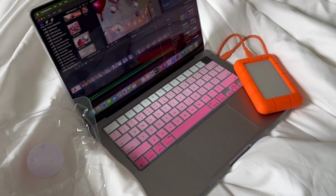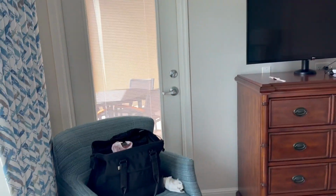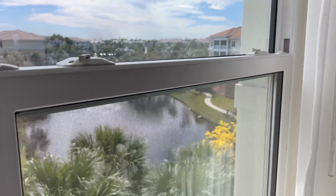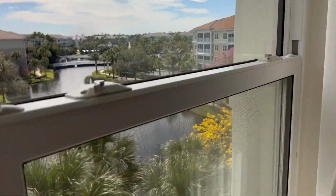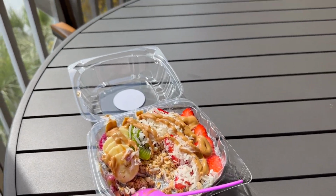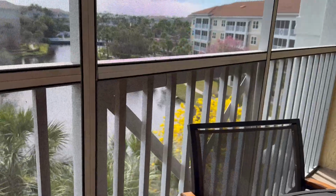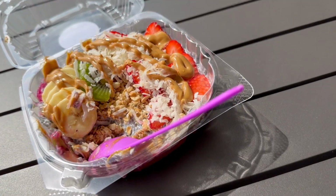I was sitting here trying to edit the video for Valentine's Day. I don't know if I want to sit in here or go out there, but look at the view. It's so pretty. I don't want to go out there though. There's probably gators in that water. So I decided to eat my food out here just because the sun was shining. It's such a pretty view, but I don't think we'll be staying here again, because I'll tell you by later.